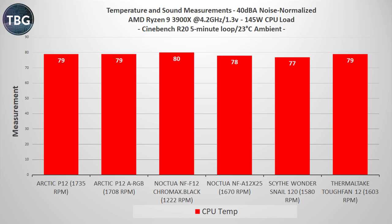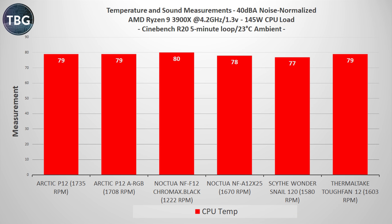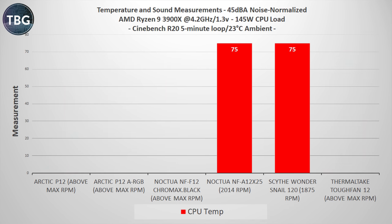What I found interesting, but not too surprising here, is that the NF-A12x25, the Wondersnail, and the ToughFan 12 all spin at around the same RPM at this noise level. So although they aren't equivalent fans, they are making equivalent amounts of noise at around 1600 or 1650 RPM, and that's because they have very similar designs. One thing that is different in this test is the maximum RPM those three fans could hit, and in fact, in my 45 decibel noise normalized result, only the Noctua and Scythe Wondersnail 120 could get fast enough, or you could say loud enough, to compete here, and here they are actually identical in performance.